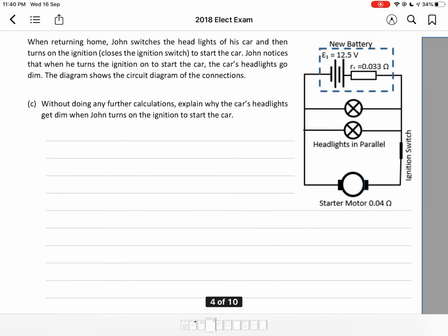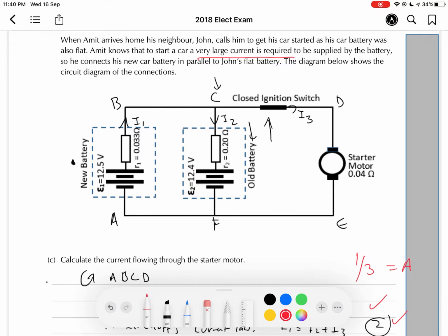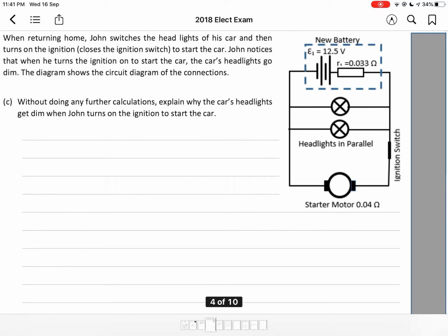So we see that the car's headlights go dim, so we can immediately link the going dim to lower brightness, and we can link the lower brightness to a decreasing power. And a decreasing power depends on the current and the voltage. Therefore, we know that one or both of these values have dropped in these headlights. So basically, when we close the switch, we know from the previous question that the starter motor is requiring a very large current to get started. Okay, very large current is needed to supply to the starter motor.